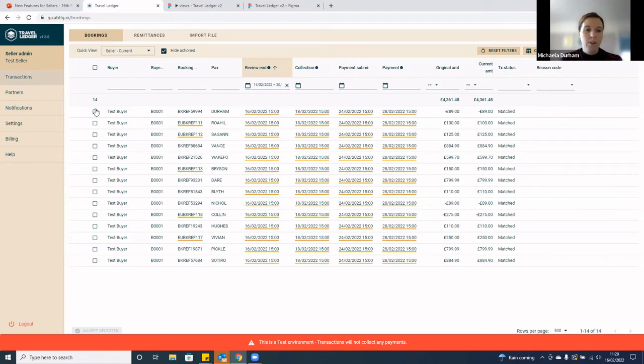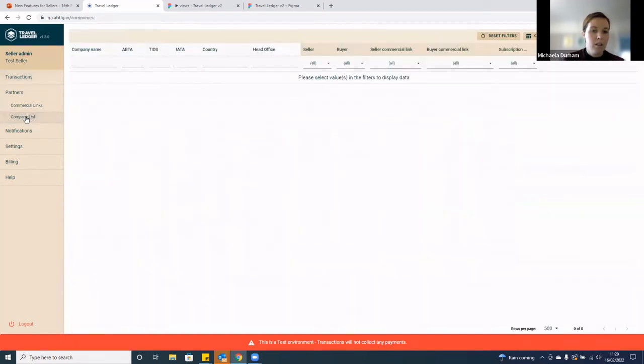So another new feature we've got within the platform is our new companies page, which I mentioned earlier. So if we head down the menu to partners and into this new area called company list, we've got a new view here. Now, the aim of this area is to give you access to information about everybody on the platform. So if you're unsure if somebody is on the platform, or what someone's set up on the platform and you want to check set up with them, then you're able to do that here.